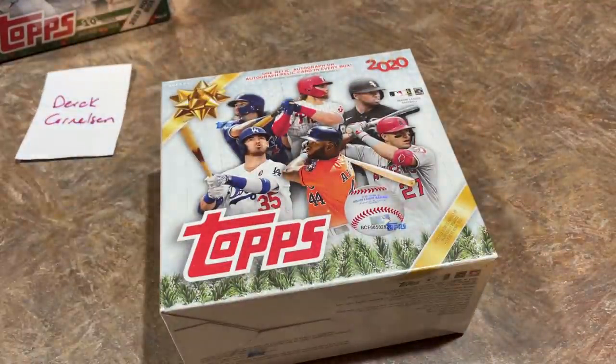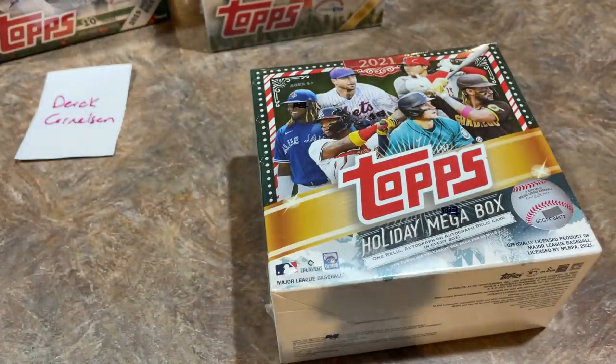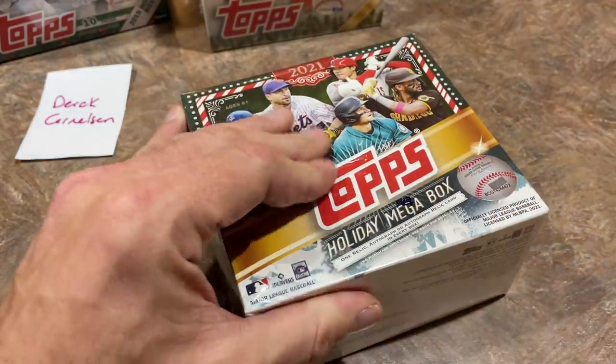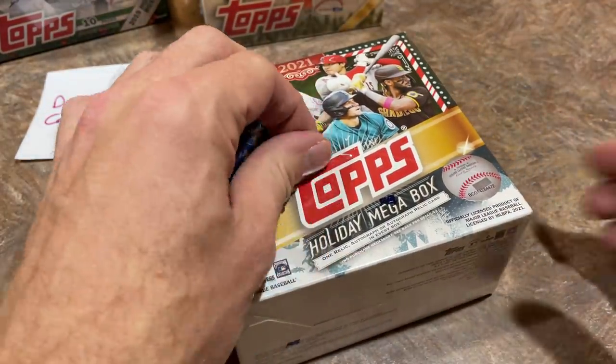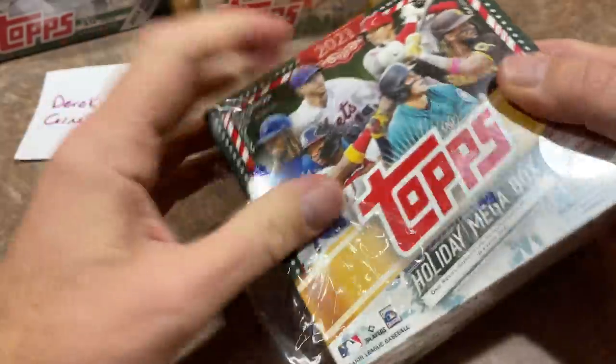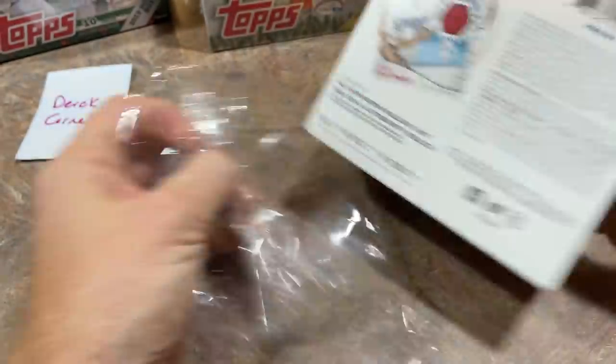I'm going to start out with, how about we start out with 2021? And work our way backwards. I was going to start with 2020, but let's do 2021 first and see what we can find. Now, if you watched our preview video of this on Wednesday, you might recall there is one ornament inside, which I'm not going to count as a card.